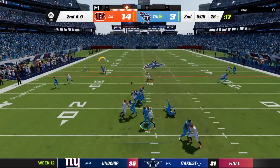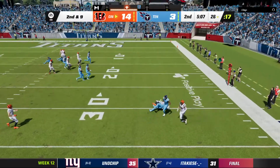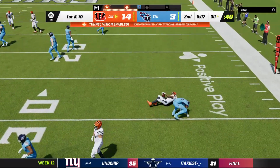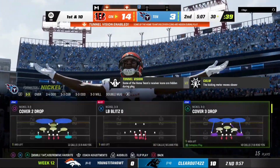On 2nd and 9, Willis. Oh, he rifles one, and that's going to be intercepted. Picked off by Mike Hilton. And he will return this one to the 30-yard line.